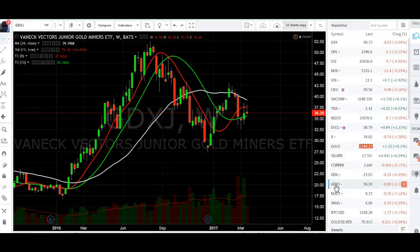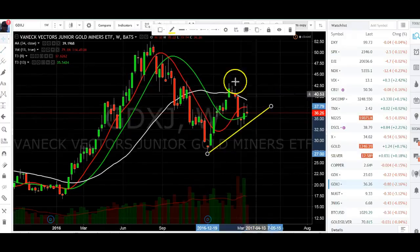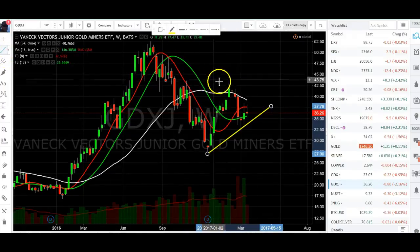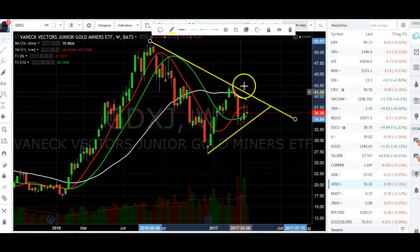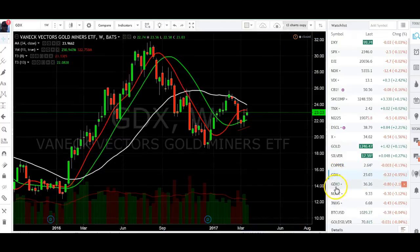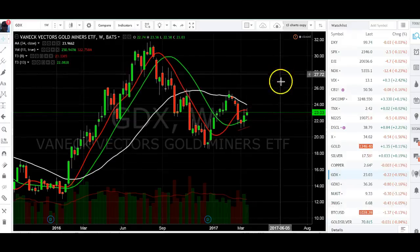GDXJ. Nice hammers. Still working this higher low. Price is coming into a pinch. All of these are going to have to make a decision. And my guess is up. But we might get some back and forth before that happens.